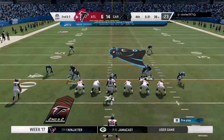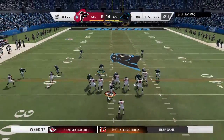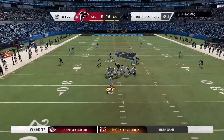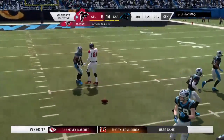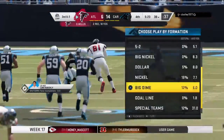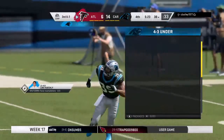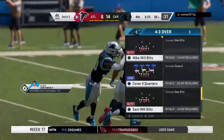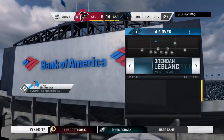Facing a 2nd and 2 after that last catch, good for 8 yards. To throw is Ryan. And that will be incomplete. Tried to dial up the long one way out there, but it'll be third down. This defense was definitely alert to the possibility of the deep ball, and they were more than ready for it. They've got the lead, fourth quarter. Maybe can expect more passes like that downfield.